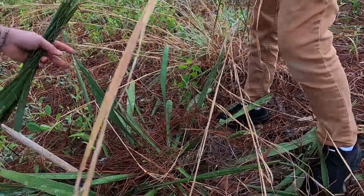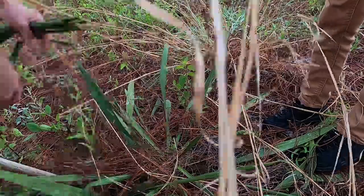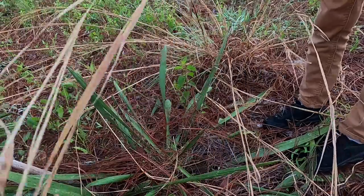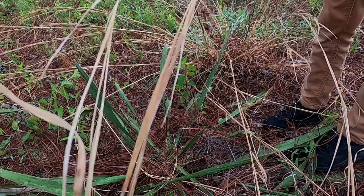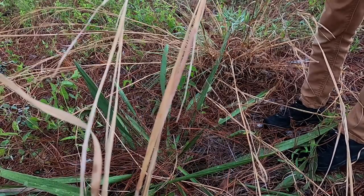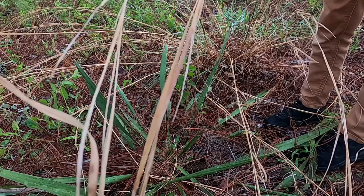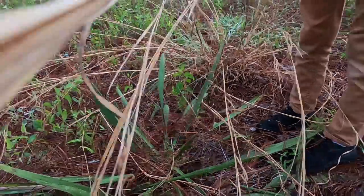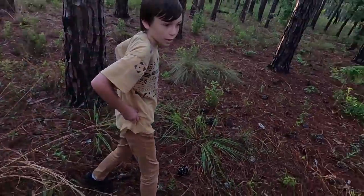Okay, one more here. Let me get this. Oops, I'll get a couple real quick. Get that one. And that one. And then a couple of long ones here. And the best thing we can do, so we don't want to take all of them off the plant. We're going to let that regenerate. If we knock all the leaves off of it, we could kill it. Yep. And we want to be able to come back and get more from this later.